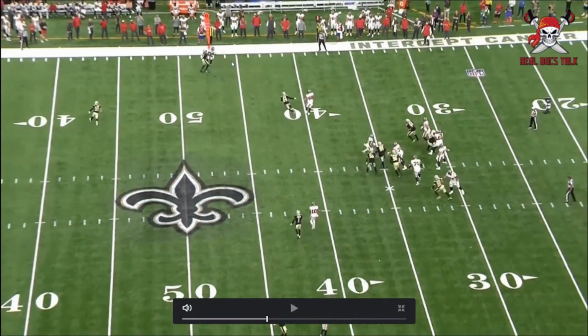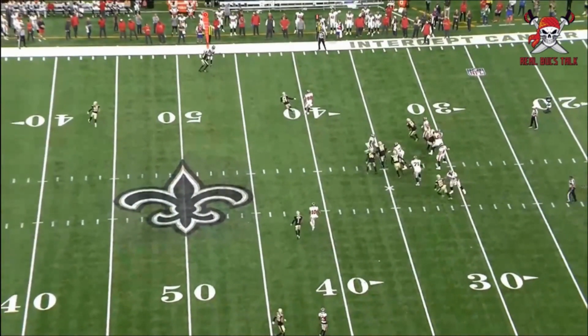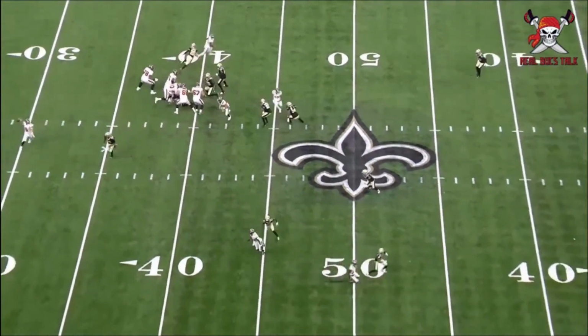I mean, this is why we say the Buccaneers have two number one wide receivers, because a guy can go up in front of him, make a catch like that, and literally help out your quarterback. That's the way you help out your quarterback as a receiver.